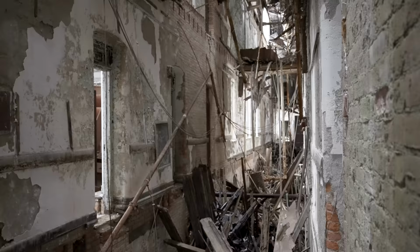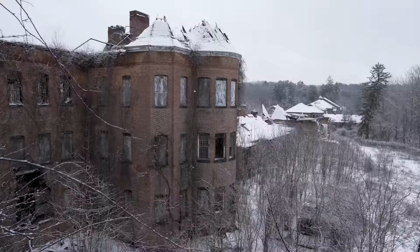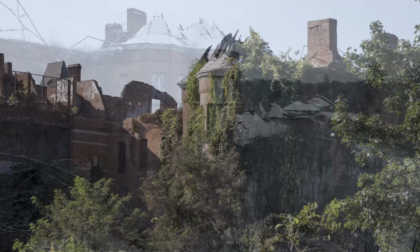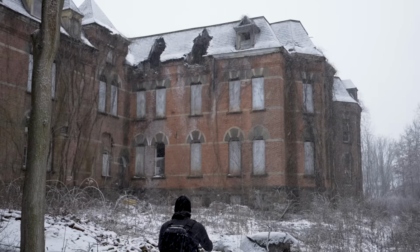Unfortunately, the main structure has been neglected for many years and has severely decayed. While it's a shame the buildings are in this condition, it creates a unique atmosphere of modern ruins. Join us as we explore what remains during a winter snow shower and during the summer foliage.